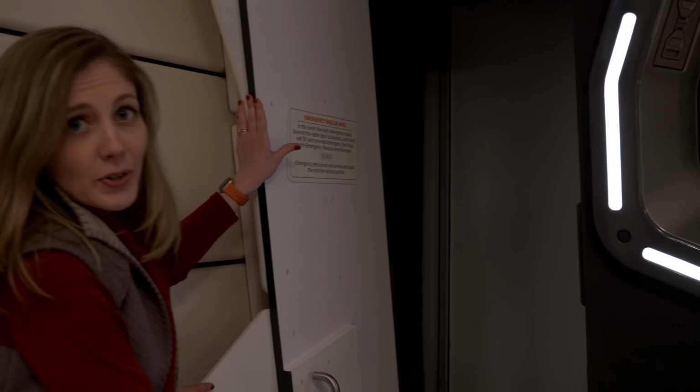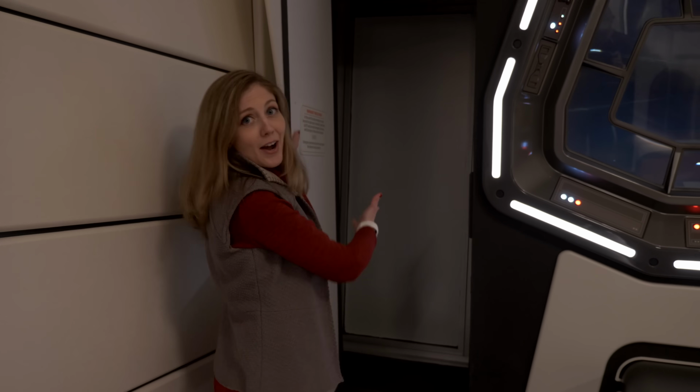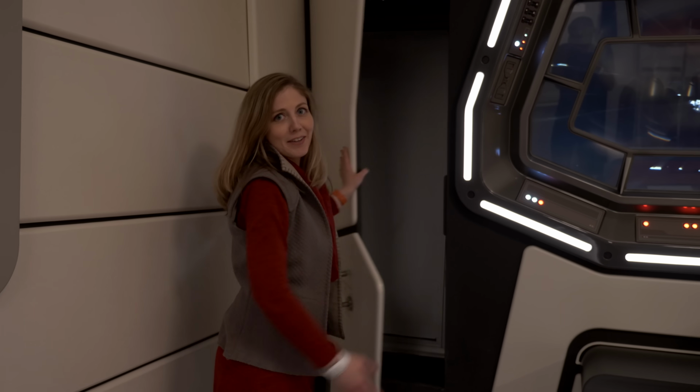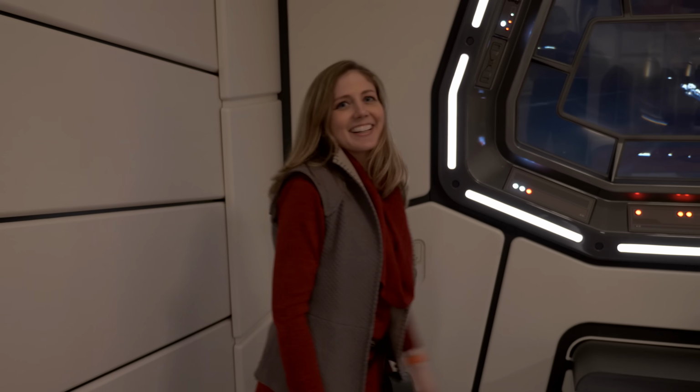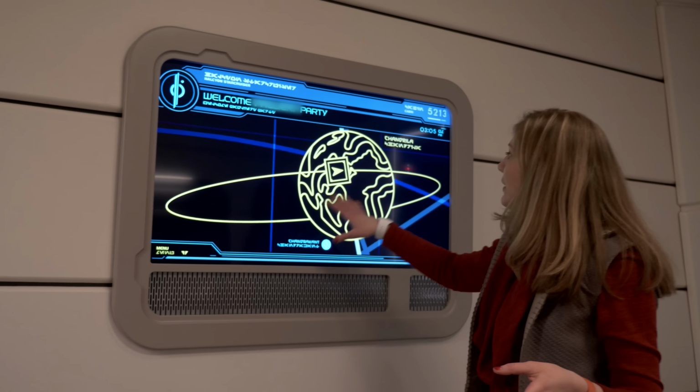And it tells you what to do in case of an emergency. You would wait here and call 911. So yes, there is a door out. You're not trapped, ladies and gentlemen. You can leave the story if you need to. I kind of like that though. Who's watching TV here? I don't know who's actually watching TV, but you could.